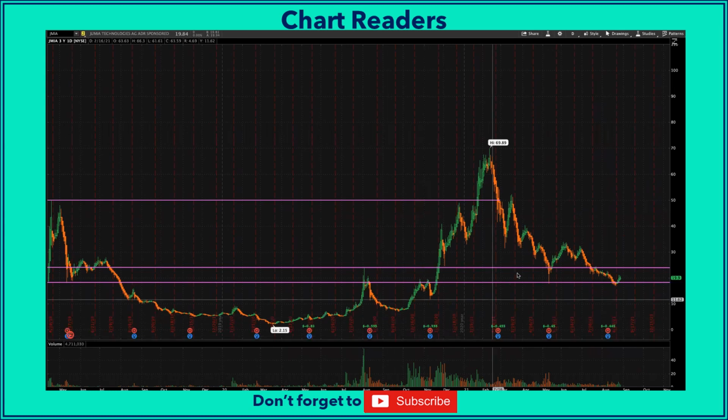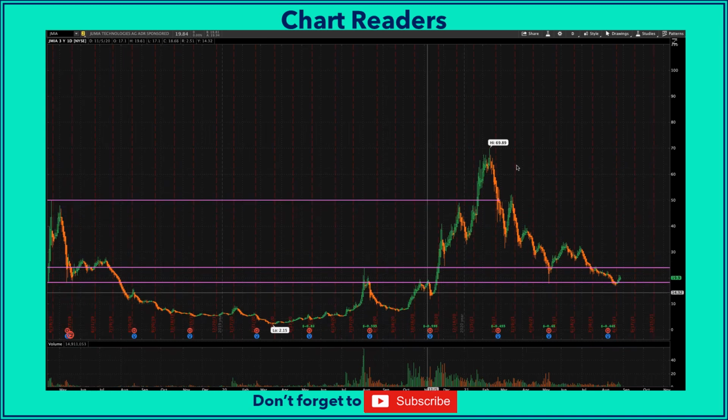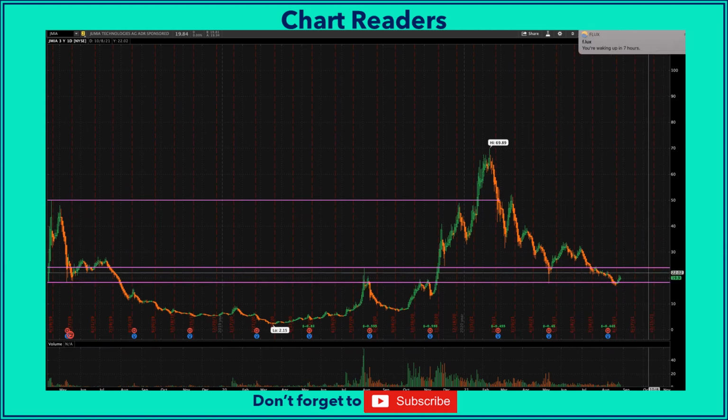JMIA. This one is really testing 18. So as long as it holds 18, it's going to make another move towards 24. And if it holds 24, then you can see some more upwards towards 32. And of course, if it starts forming the cup, maybe it will take another 6-7 months for it to reach maybe 69 again. But it has, however, formed a nice base, and it's almost at 50% of the base, I would say, of a bigger base. So it has to really cross 24 for it to become really bullish. So just look for this particular level of 18, very critical.